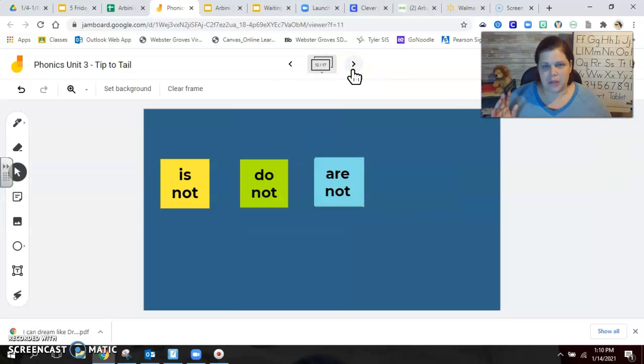Okay. Now, these are some contractions that we've seen before. We've worked with these before. And I'm wondering if any of you remember the rule for how to make a contraction. It's when we take two words and we smush them together and put that little mark called an apostrophe in to show that we sucked some letters out.